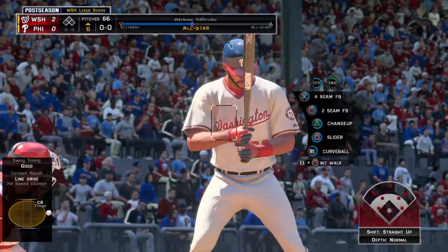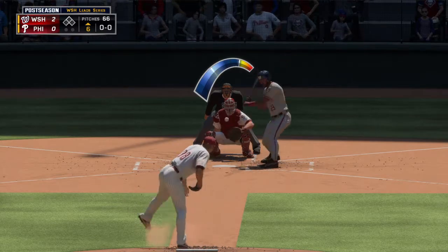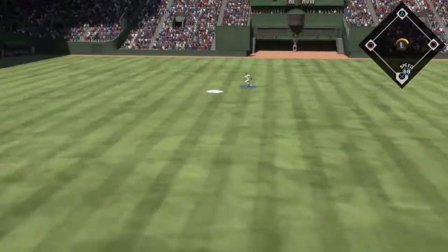Joe Carter makes his way to the box to lead us off in the 6th inning. The left fielder, number 29. Fly ball out toward left center field.